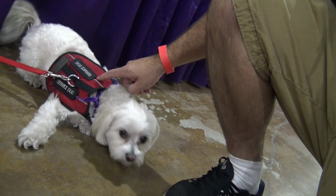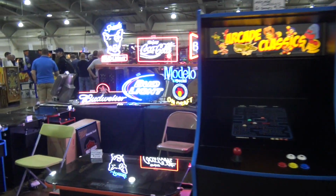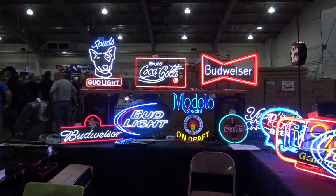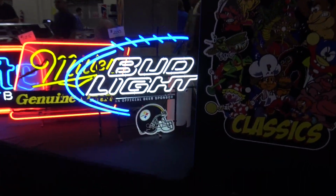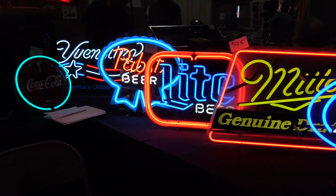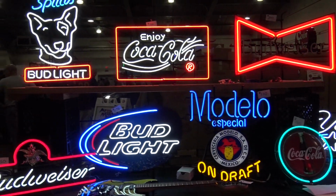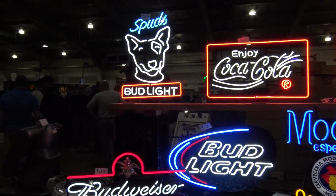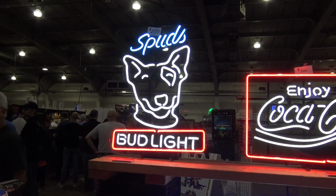He was in the military. Oh, this is a sweet section. Look at all the neon. Love the neon. Let's see what they got. My brother would like this one. Bud Light, Steelers, Pabst, Coca-Cola. I like that Coca-Cola one right there. That one's nice. Budweiser, Spuds, Budweiser, Bud Light. That's a nice one. I like that.